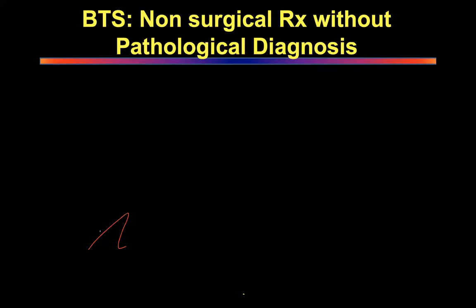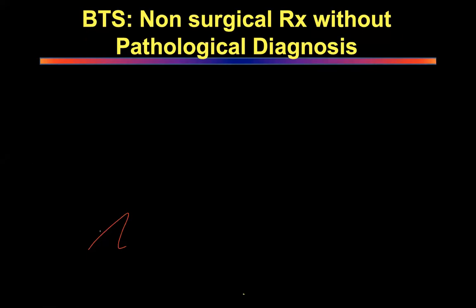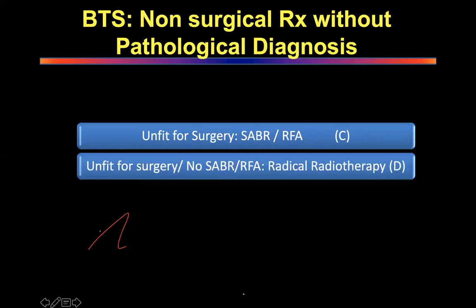What do you do? What is the non-surgical treatment without pathological diagnosis? That means if a patient is unfit for surgery, what do you do? So if a patient is unfit for surgery and he's got a solitary pulmonary nodule, but you cannot get a histology, then you are okay to do a SABR, stereotactic body radiotherapy, or an RFA ablation, even without histology, as long as the patient agrees. The other option, if he's unfit for surgery or he's unfit for SABR or RFA, then you have an option for radical radiotherapy. Level of evidence is low, level of recommendation is low, but these are very rare cases that you will see.